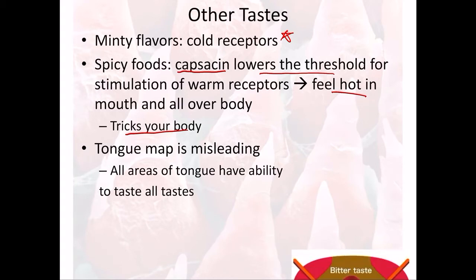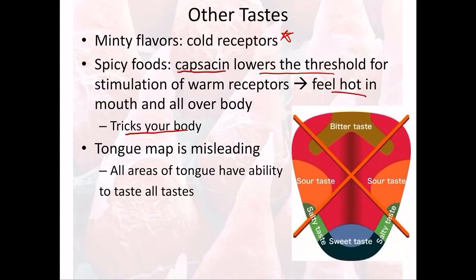One thing that's interesting is this idea of a tongue map, saying that sweet is in the front, salty is on the sides in the front, and then sour on the sides in the back, and then bitter in the very back. This is not true. This is just kind of an old myth. All areas of the tongue have the ability to taste all the different tastes that we just talked about.